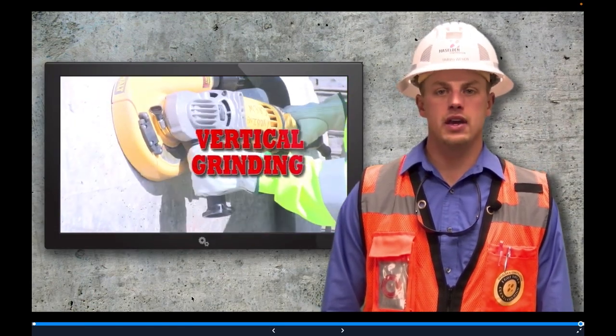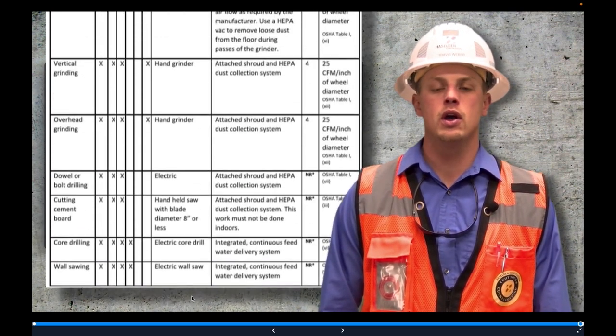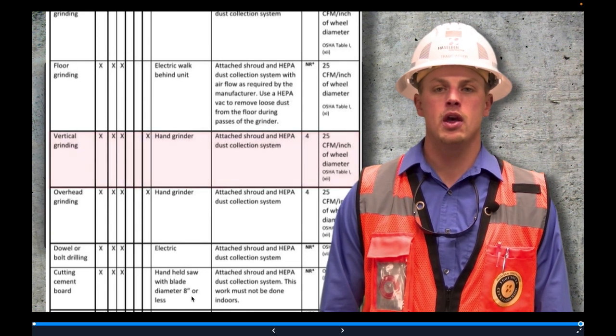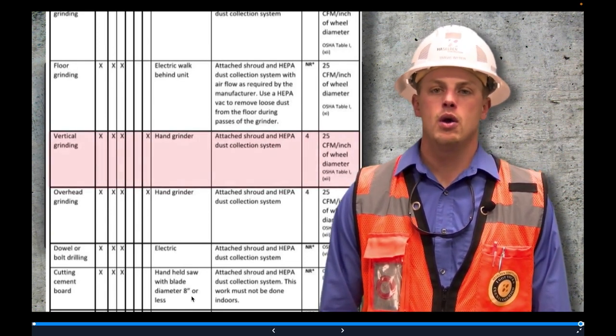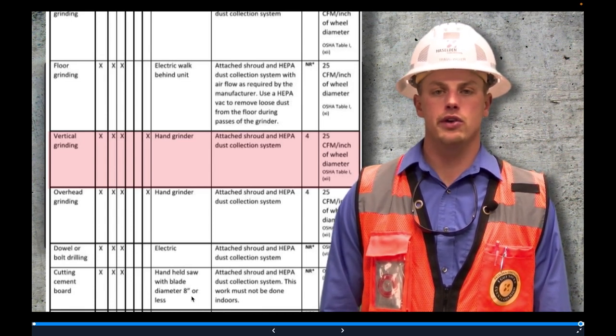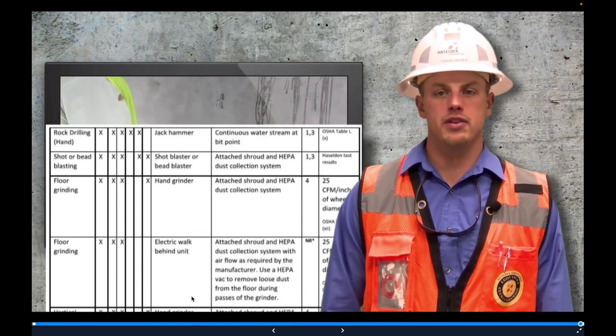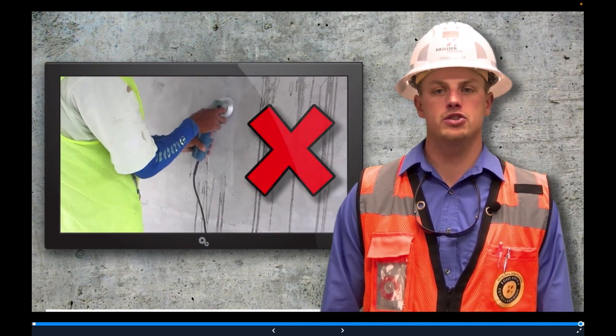Where vertical grinding is taking place, the written control plan establishes that the personal protective equipment for this scope of work requires the standard issued Hazelden PPE, but also includes some other protective measures. Vertical grinding of concrete will require the use of a face shield, hearing protection, and also long sleeve shirt. The tool being used for this job is a handheld grinder. The dust control methods that are listed require the use of the attached dust shroud and also a HEPA dust collection system. Once again, this system is designed to collect the respirable dust particles and keep them contained within the dust extractor.